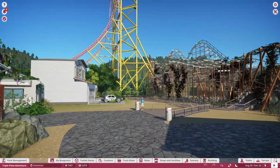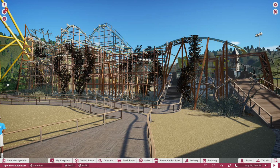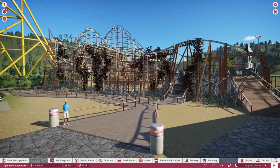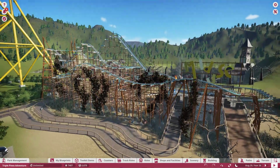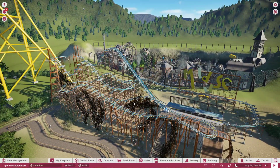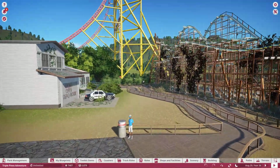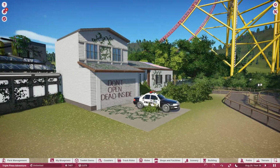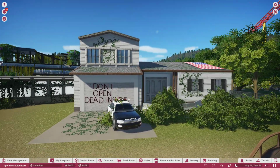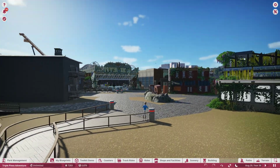If you come over here, we have an abandoned, again, air quotes, abandoned wild mouse coaster. It looks pretty rough and really dangerous, but it's not. We just like to make it look that way. And over here we have the nod to The Walking Dead. We have another one towards the end of this section.